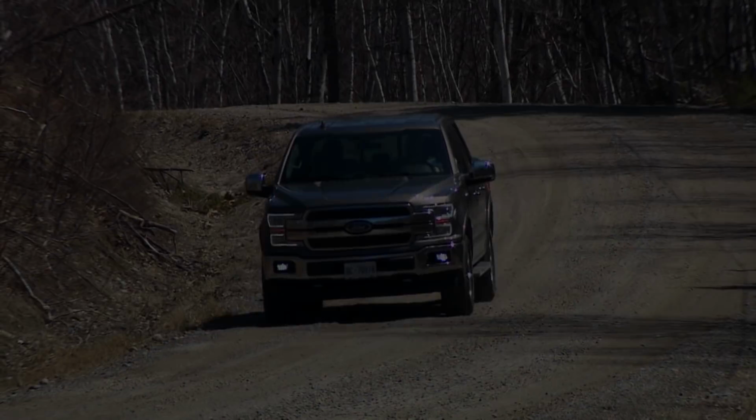Hi there, I'm Justin Pritchard for Driving.ca, and in this video, we're saying goodbye to the 13th generation Ford F-150 with an up-close look at the 2020 King Ranch.